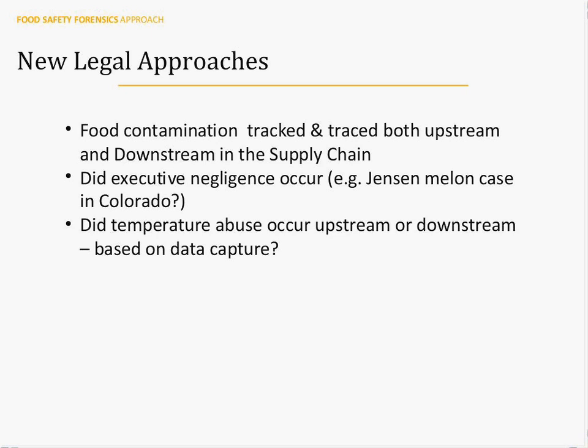By taking the food safety forensics approach, I'm suggesting the following new legal approaches. First of all, food contamination tracking and tracing, both upstream and downstream, in what is commonly known as the supply chain. In other words, what was the condition of strawberries picked in a field in Salinas, California? How were they sorted and graded and washed and held at what temperature and stored and distributed? Did executive negligence occur? In other words, Jensen Farms case in Colorado. And I put a question mark there because both of the owner's brothers have been prosecuted as criminals. Did temperature abuse occur upstream or downstream based on the data capture?